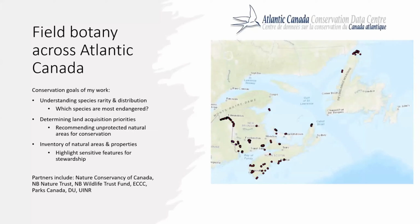Some other examples of the impact of our work include helping delineate new expansions of provincial parks, or highlighting properties that should be acquired by a nature trust. I've actually done quite a bit of work with local nature trusts, the Nature Conservancy of Canada, Environment Canada, doing work such as natural area inventories or rare species searches on nature preserves or properties. Some goals of these include documenting everything that they're protecting, but also looking for rare species and sensitive features that we can highlight for them that might need specific management. Okay.